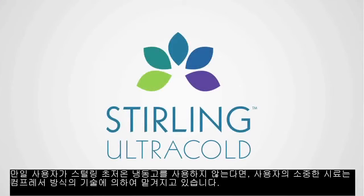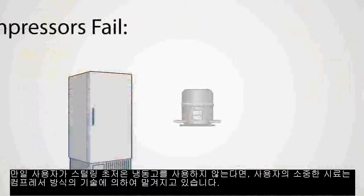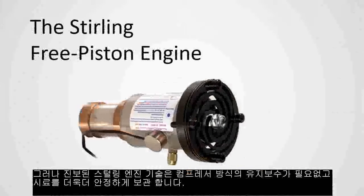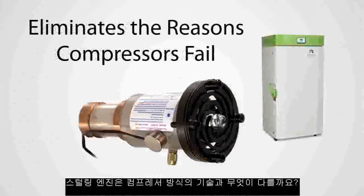Unless you're using Stirling Ultra Cold ULT freezers, your important specimens depend on decades-old compressor technology that's expected to fail, usually within about 5 years. But the advanced Stirling engine outlasts compressors, needs little maintenance, and keeps your sample safer. How does it eliminate the reasons compressors fail?